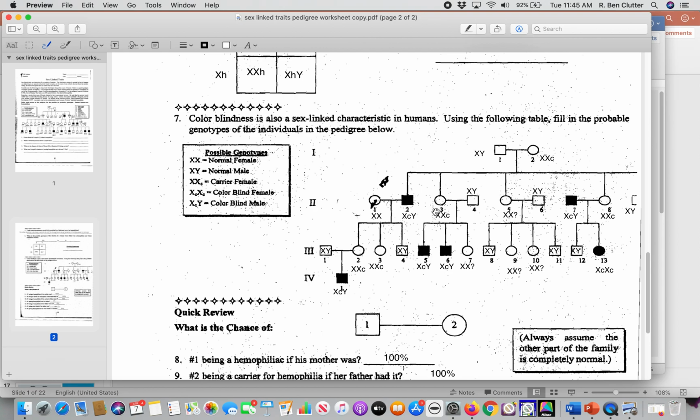Does she have a father that has it? No. Does she have a son that has it? Yes, she has to be a carrier. Does she have a father that has it? No. Does she have sons that have it? No. Probably normal, but could she be a carrier? She could be. So this one definitely has to be X^C X^c with a question mark, because mom was a carrier, so she definitely could be a carrier.